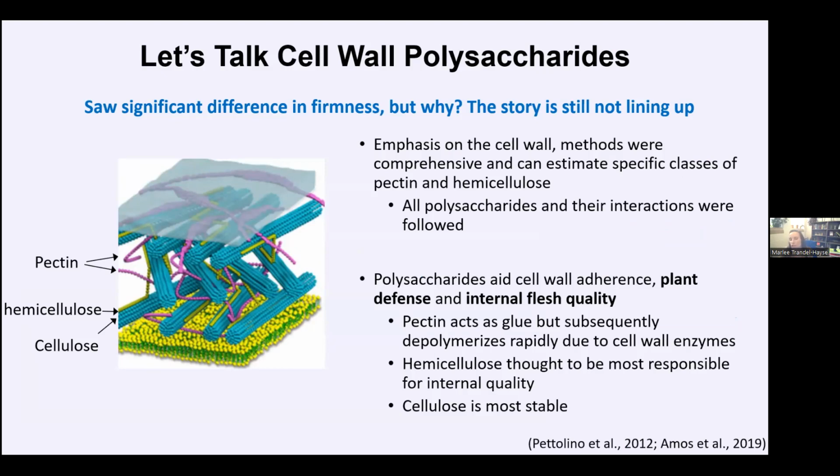I want to talk just a little bit about these polysaccharides. Pectin is known to be the glue between the cellulose and the hemicellulose matrix. Subsequently, pectin is the first to be solubilized or depolymerized due to cell wall enzymes rapidly targeting the backbone of pectin, so we do tend to see pectin being lost first. Now, hemicellulose is thought to be the most responsible for internal flesh quality, while cellulose is the most stable and least likely to be degraded.